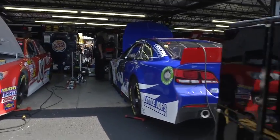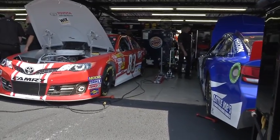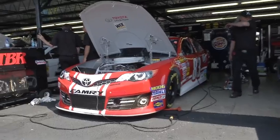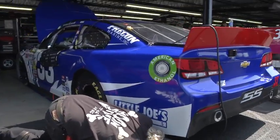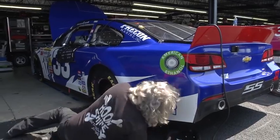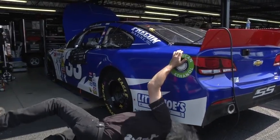The 83 car, BK Racing, here's Landon Cassill in the 33. As we move in, you can see teams are prepping. They're all prepping for practice right now. That's usually when we do Garage Cam, right before they go out for the first practice of the day.